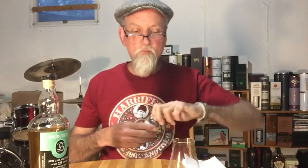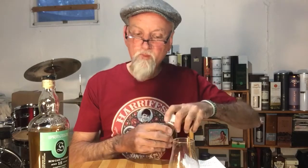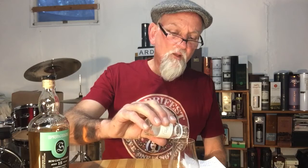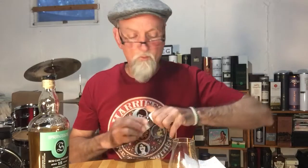On the palate, sweet, a little bit of mint, a little bit of astringency, puckering, a little peach, a little hint of mango, a little hint of that pineapple in there. I'm going to put a splash of water while we talk a little bit more. This is the first time I'll be trying it with water.